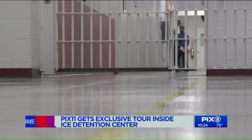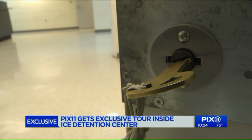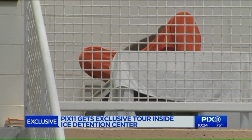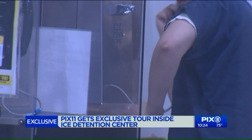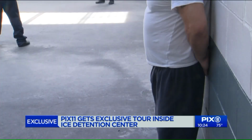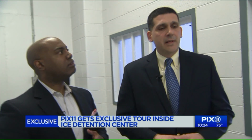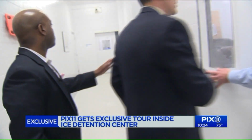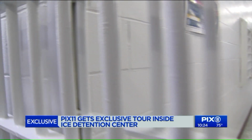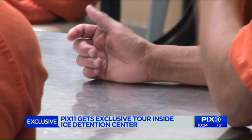Our first steps inside the secured area of the ICE Immigration Detention Facility in Elizabeth, New Jersey, immediately cleared up any confusion we may have had about what this place is and what it is not. The facility detains immigration violators. ICE has previously allowed human rights advocates to tour this facility, but until now, a television news crew has never before been allowed to tour and video record this holding center for undocumented detained immigrants.